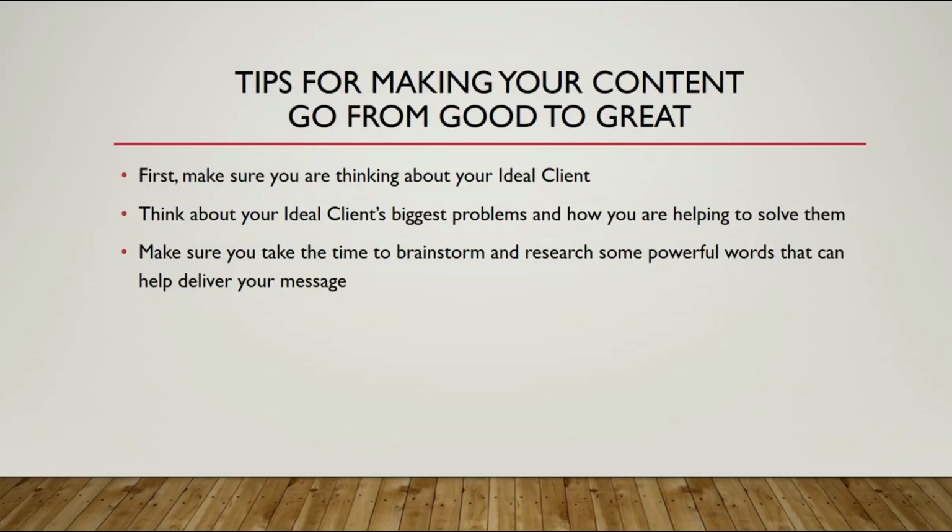So first things first, you want to make sure you're thinking about your ideal client when you start thinking about your content. Thinking about your ideal client's biggest problems as well, and how you're helping to solve them, will help you narrow in on making good content.